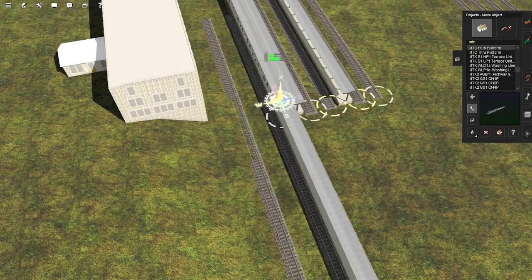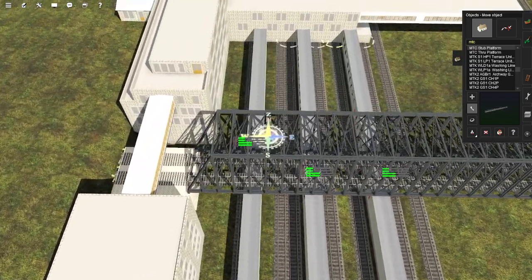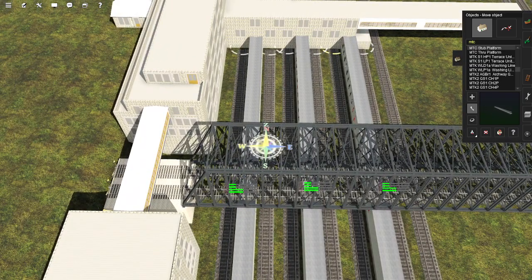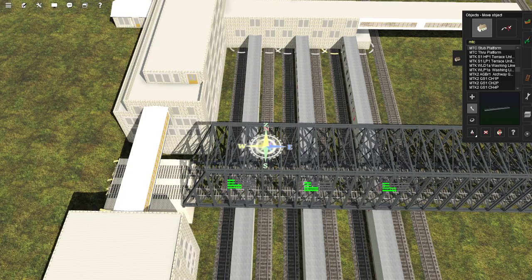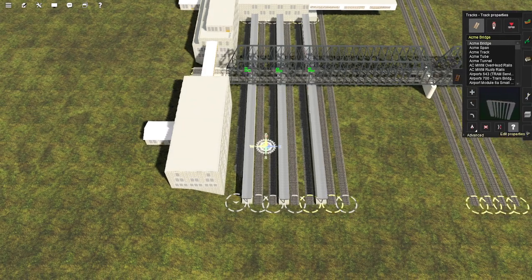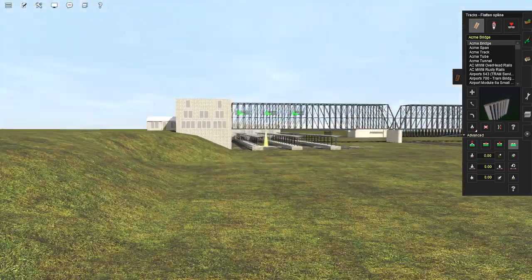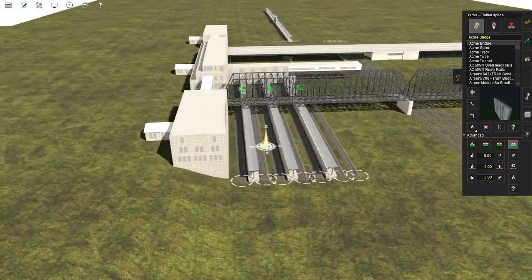And then I'm going to put it right here, and do my best to line it up. And then what I'm going to do is take this and, no, not that. Where is it? Apply. Here's the smooth button. Smooth spline height. There we go. Now that's better.